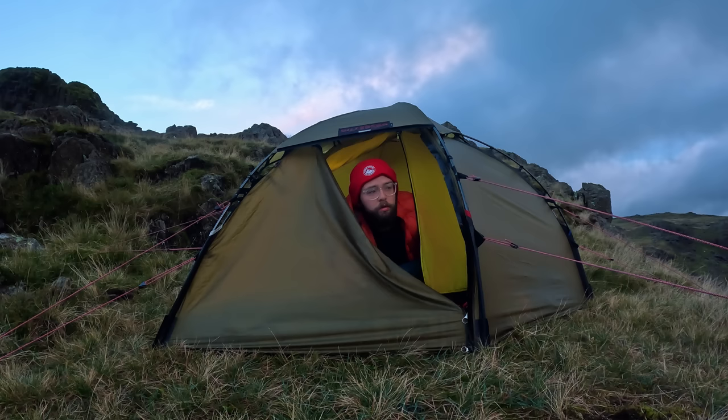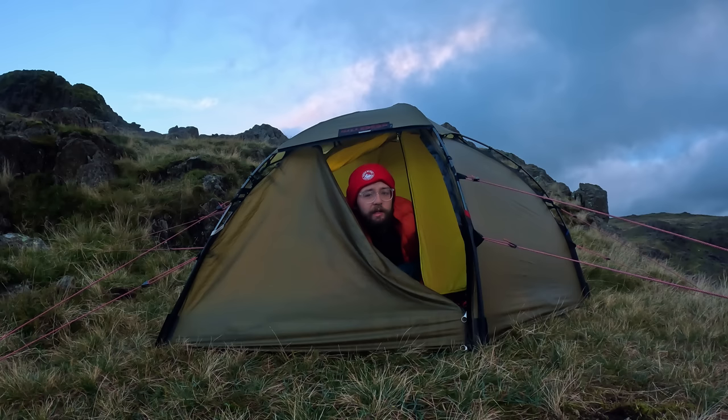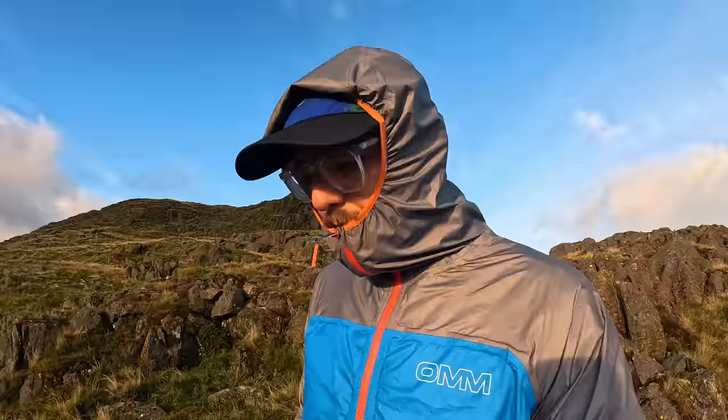Morning. Well, it's a lot calmer today than it was last night. Suppose I best get up, start making a move. It's 7 o'clock. Quite a stunning morning, to be fair. Like I say, a lot different from last night. There's already someone up on summit of Harrison Stickle. They must have got up pretty early today.